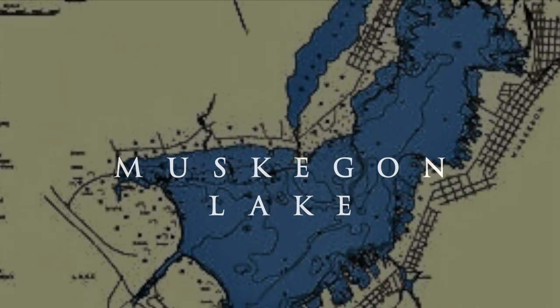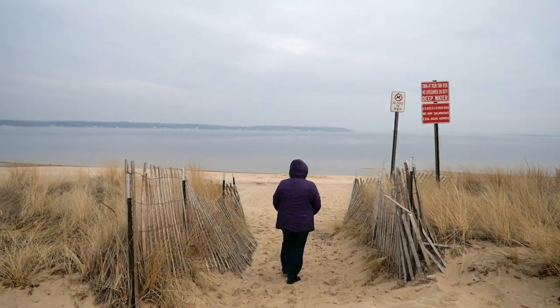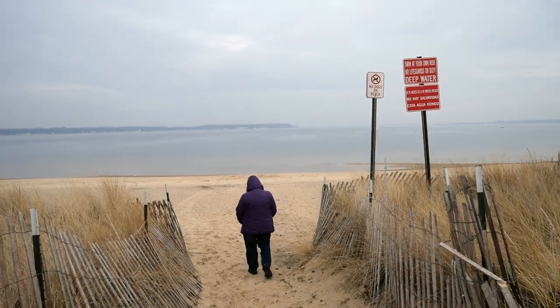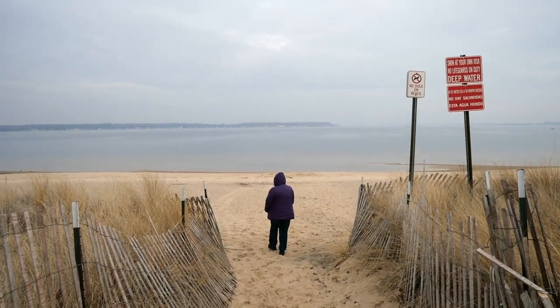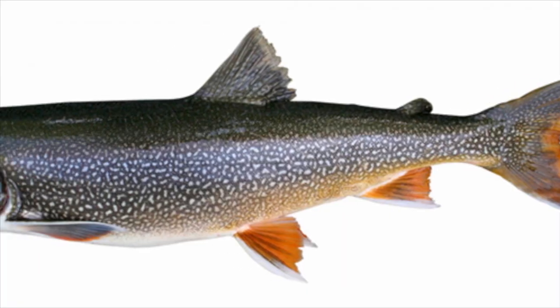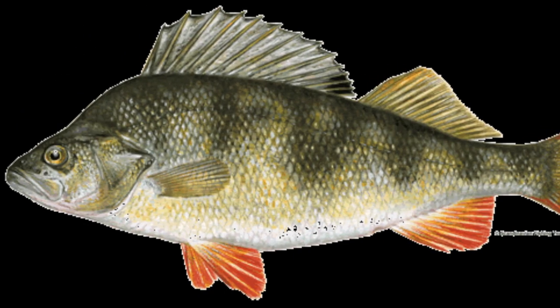Muskegon Lake is a 4,150-acre freshwater lake. Several public and private marinas and boat launch facilities are located along the shores of Muskegon Lake, and recreational sailing and boating are popular activities. Sport fishing is also popular in Muskegon Lake, where king salmon, coho salmon, steelhead, brown trout, lake trout, and perch are found.